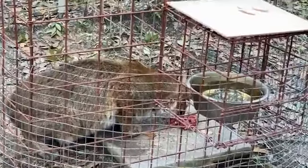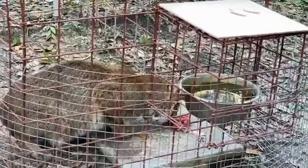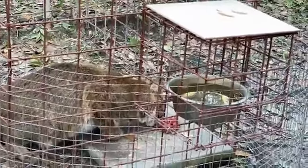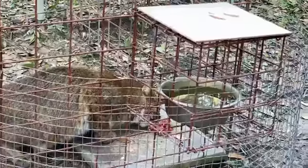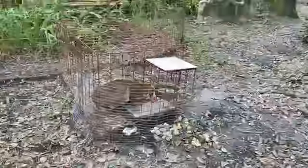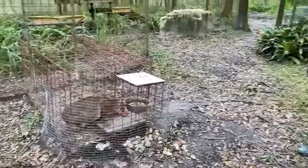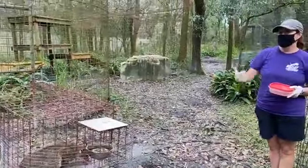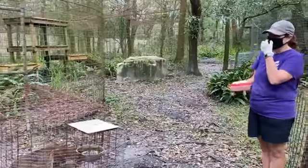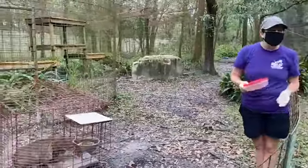This is also a good opportunity for us to be able to get a good look at the animal. We can see if they have any spots that might be raw. We can see their ears really well. We can see their eyes. We can see if they are favoring one side of their mouth or the other. We can watch as they walk up, which Gilligan is not doing at all. We can see if they have a limp.